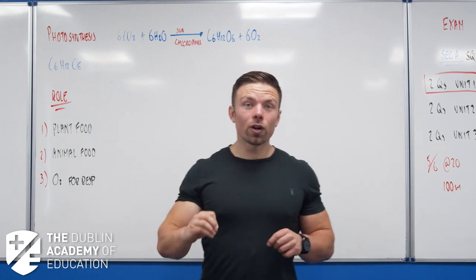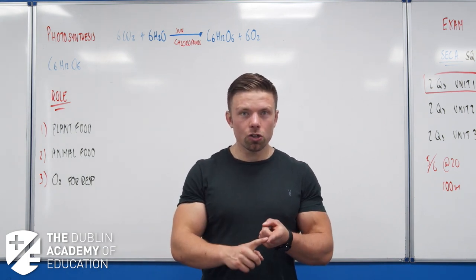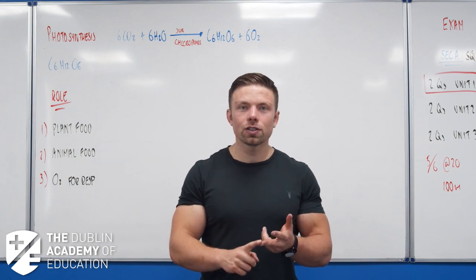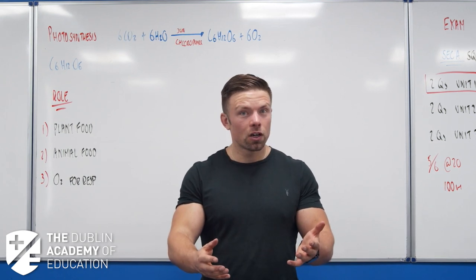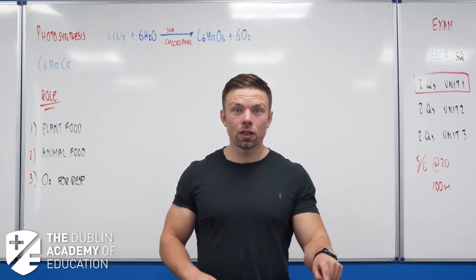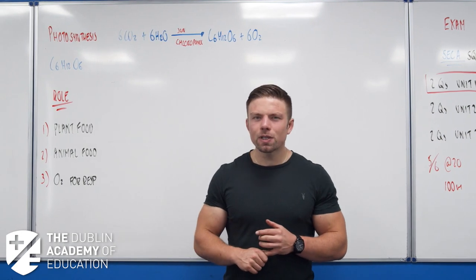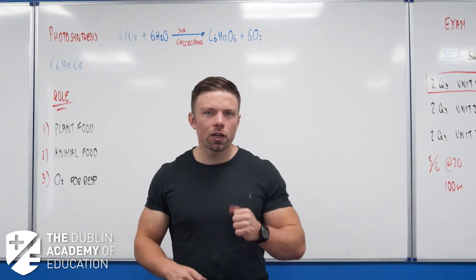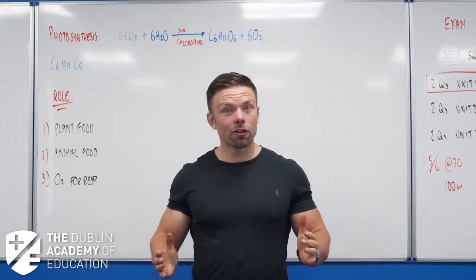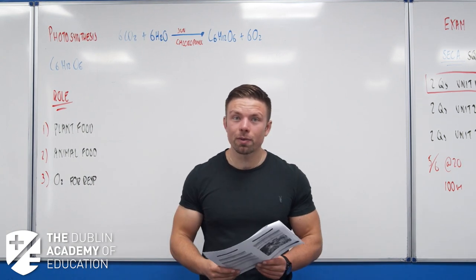The membrane-bound organelles we speak about on Leaving Cert Biology are mitochondria, where respiration occurs, and chloroplasts, which we don't have. But it's important to note that plants are eukaryotic. The example of a prokaryotic thing that we speak about, which doesn't have a nucleus and doesn't have membrane-bound organelles, is a bacteria. More on that later on. It's important to know it has a membrane.